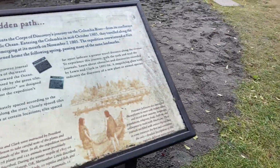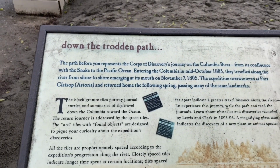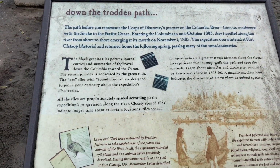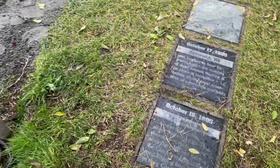Let's see. Here's a little read up if you guys want to pause it and read that. It tells you a little bit about what's going on here. And there's dates on all these.